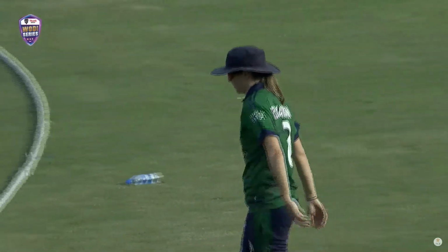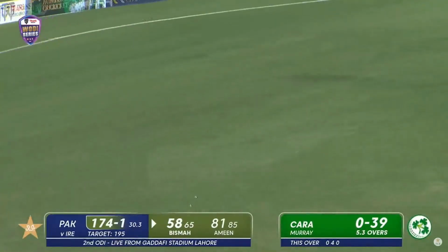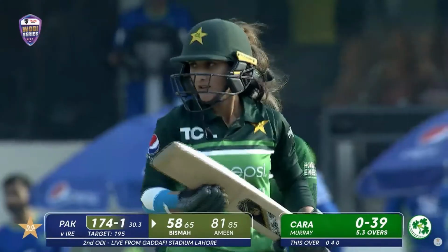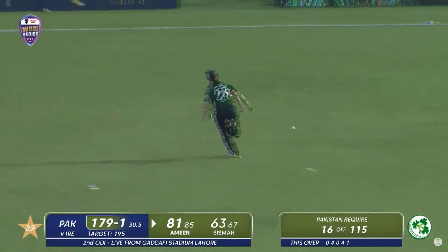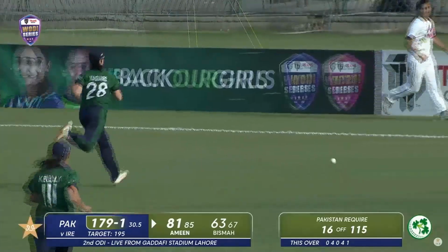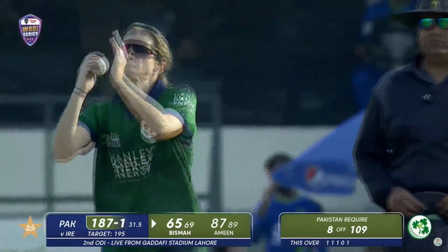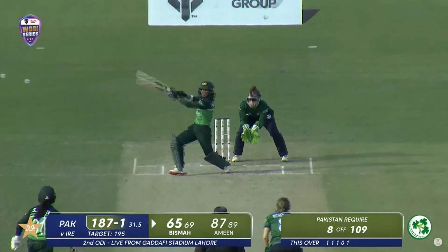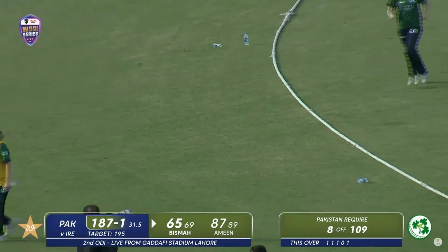Four more to Maroof. But there, he's saying, we're still in the game. Come on, Ireland. As this one's heaved away, going to be four more, a full toss. But the growth in quality of Pakistan women's cricket is demonstrated there again. Sidra Amin gets the full switch hit out. Shh, we don't want to say it too soon. And that's pulled nicely through the gap. Sums up the day.